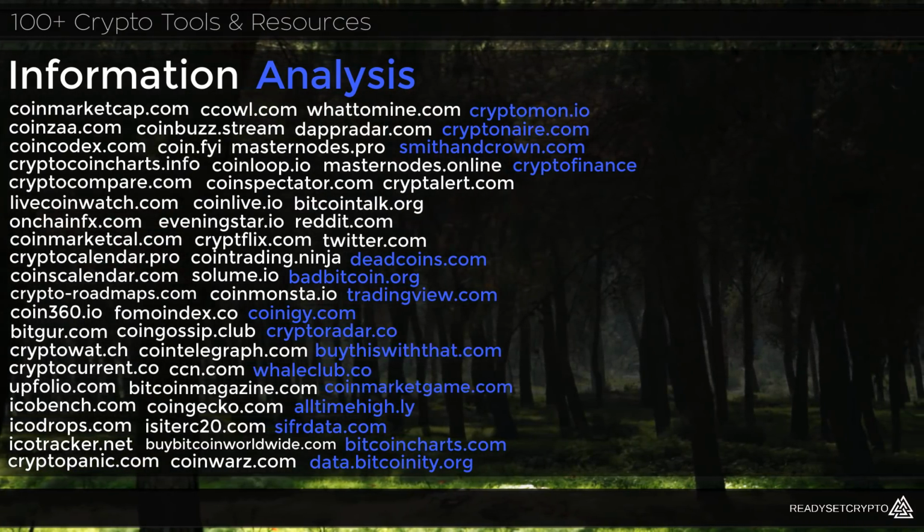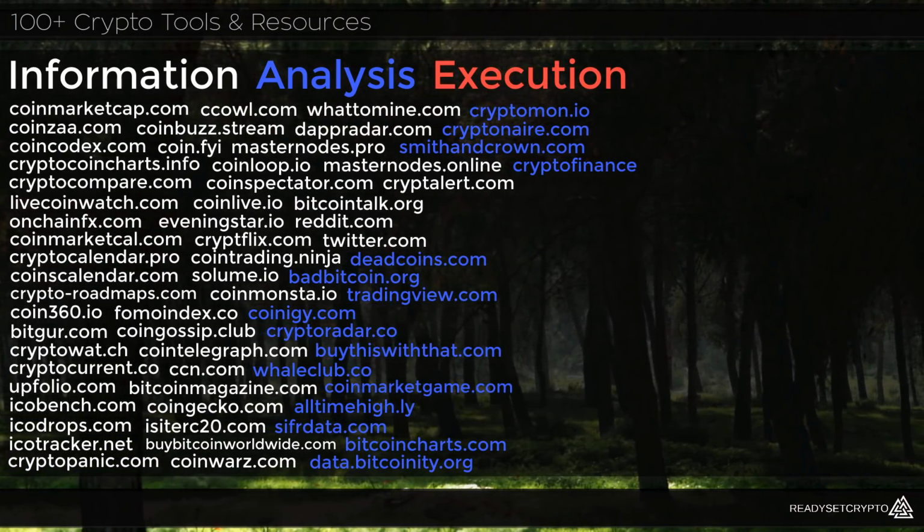So the next section is going to be execution. Now that you're finally ready to execute, you've got your picks chosen, news and information gathered, graphs analyzed, you're ready to get straight into it. However, there's still a few things that could make your trades easier and better arranged. After all, organization and knowing the best tool for the job will help you be a pro.